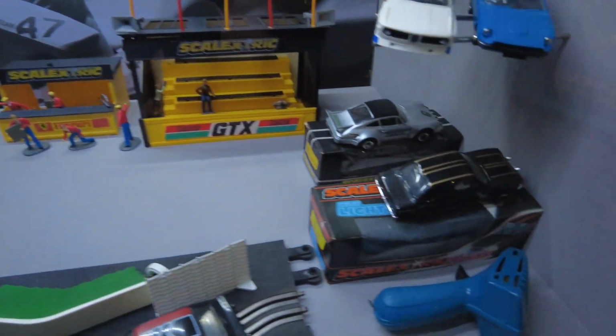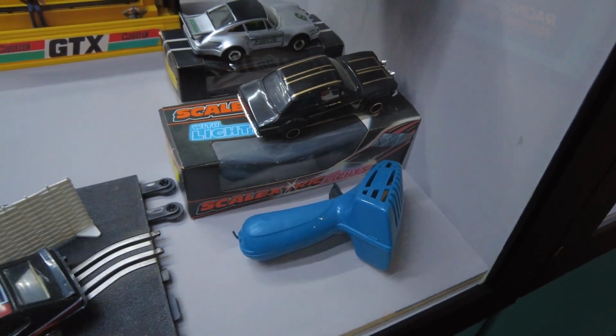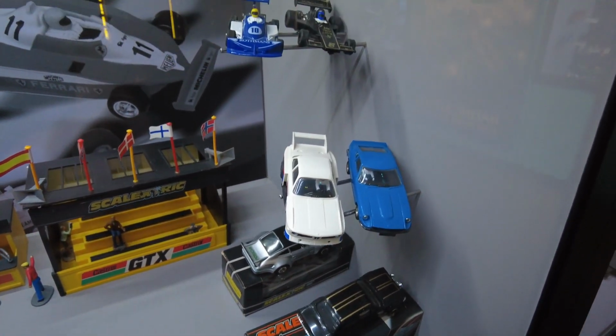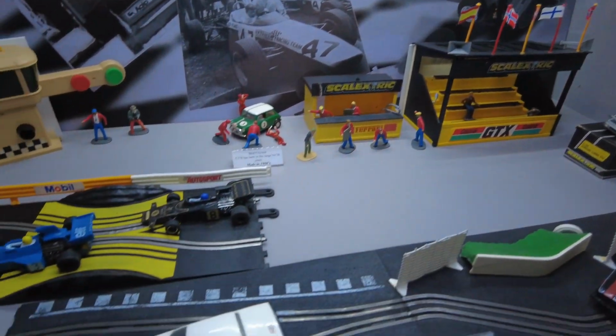And this is a controller that I sort of was familiar with as a child. And the Porsches, we had a set of Porsches when I was at home. You see over the back of the grandstand still. And TR7 at the front here.